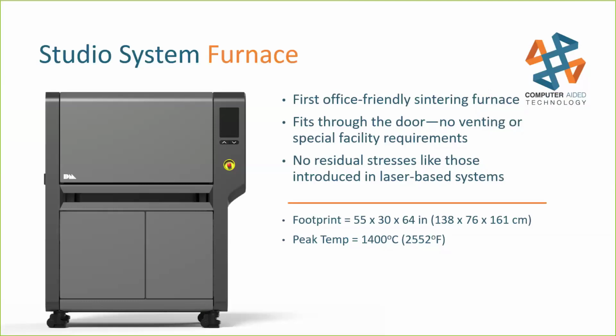There aren't really many furnaces like this. This is a pretty big deal. This is what's really changing about this setup. It's really the furnace. The printer, you know, that's an FDM printer. It's pretty typical. But the furnace, being an office-friendly sintering furnace, is pretty amazing. It fits through a door. You really don't need a lot of special facility requirements for this.